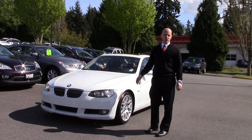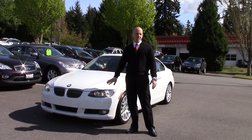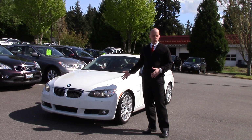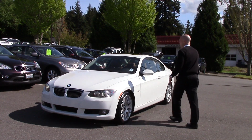Now, this one is in Alpine white with what's called saddle/black interior. It's a really, really good looking interior. We'll take a peek at this. And then also this one is set up with xenon lights, headlamp washers, big sport wheels. These aren't the stock sport wheels. These are 18-inch upgrade wheels. And then it's a sport package and a premium package as well. I'm going to pop the hood on this one. Let's take a look inside.